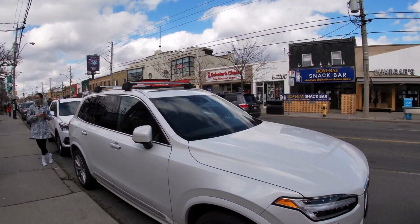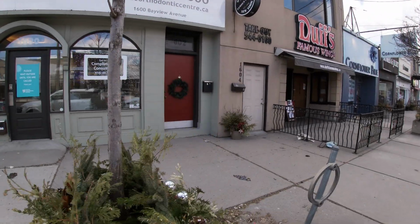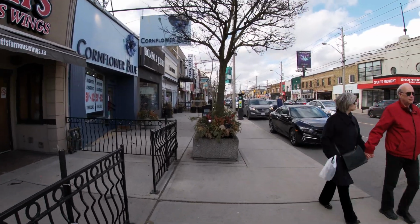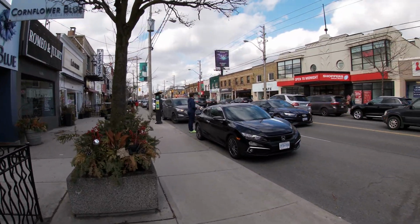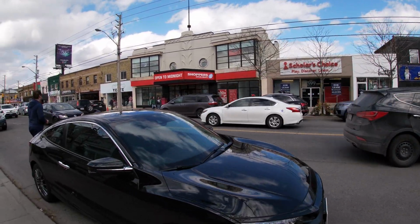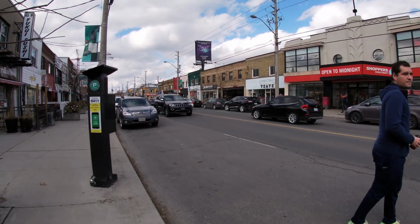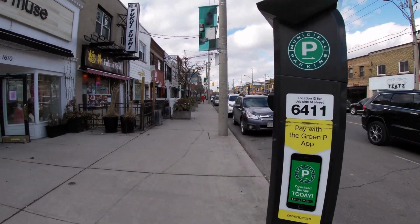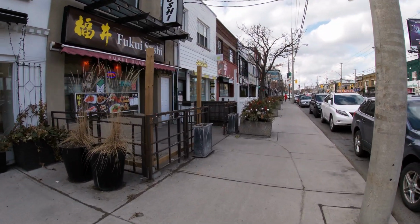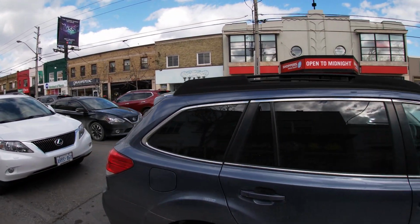But it is a cool walk through this part of Bayview. We're south of Eglinton and north of Davisville. And it's just, you know, with these low-rise buildings, they're a sign of the time. These buildings were erected probably in the 1920s.